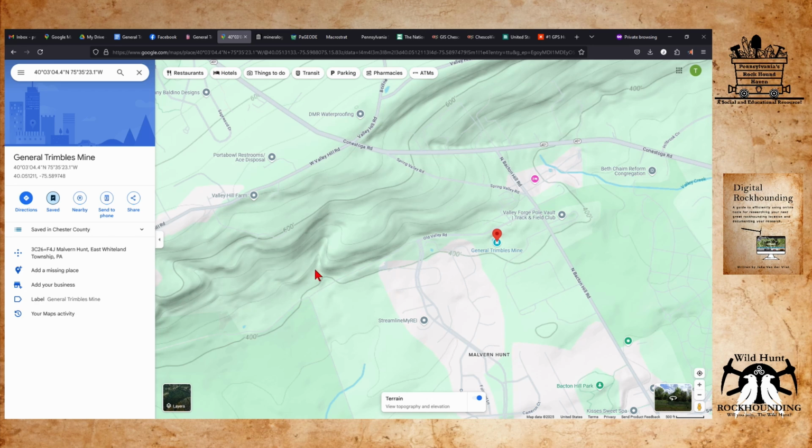Now, you're going to want to check, I would start at the bottom because that's where you're going to see any runoff. That's where anything that's up in those mountains is going to wash out to.